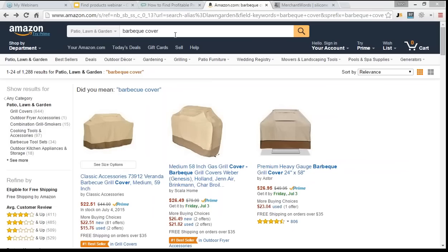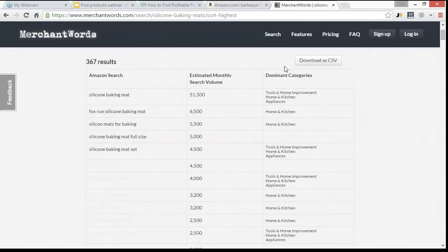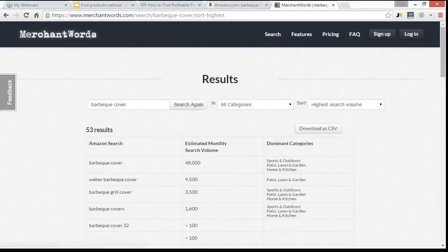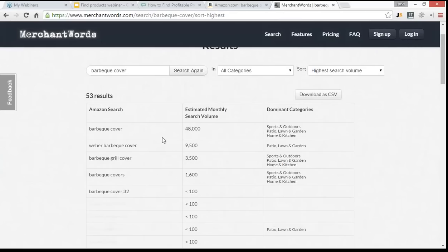So we determined demand, right? There's obviously plenty of demand in this market. There's many products under 5,000 bestseller rankings. There's many products selling over 300 each month. And let's check out what the keywords look like in Merchant Words. Paste that in there, search again. Okay, so surprisingly, there's not that many monthly searches.